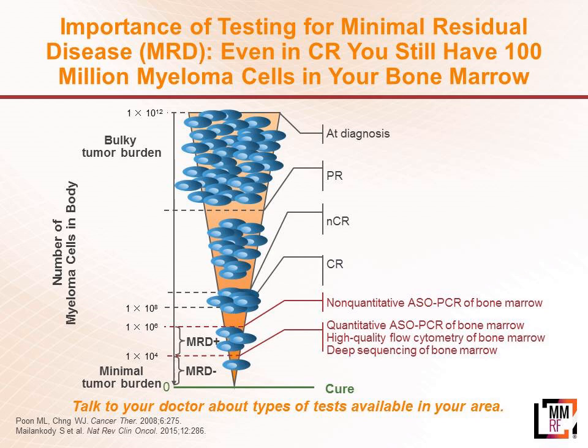And we know now that if you get into MRD negative disease, that will get you a better response and a longer remission for many more years compared to just complete remission. Hopefully that will change in the future as we get more and more of those drugs.